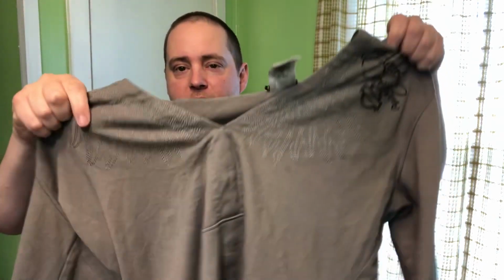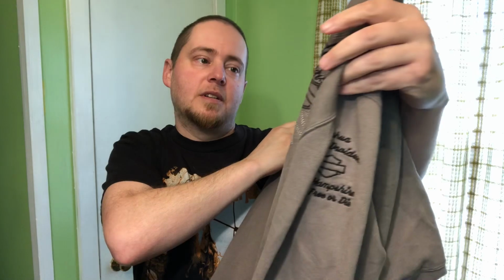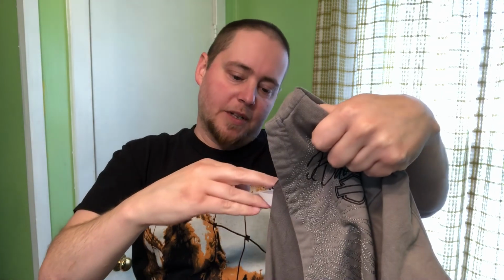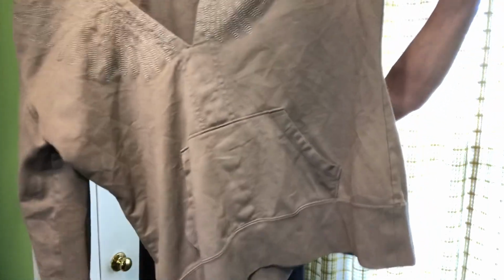All right, we got another Harley hoodie. This one is a deep V-neck sort of hoodie, women's, pretty decent. Trying to see what the size is. I don't think it really matters anyway. Yeah, it's a large. It's not got a whole lot going on, but with the deep V, a little bit unique. Probably at least 30, 35.